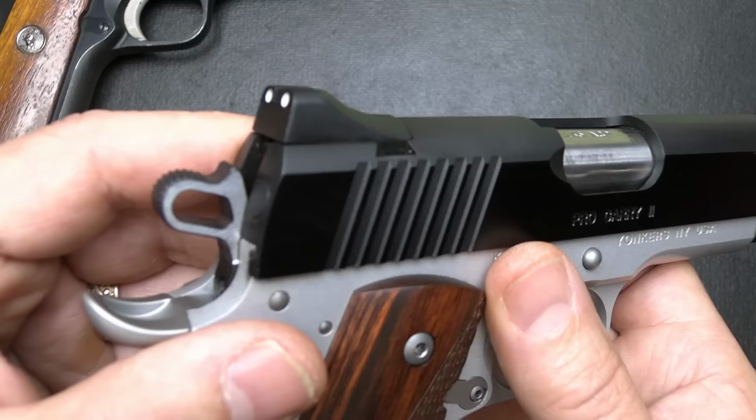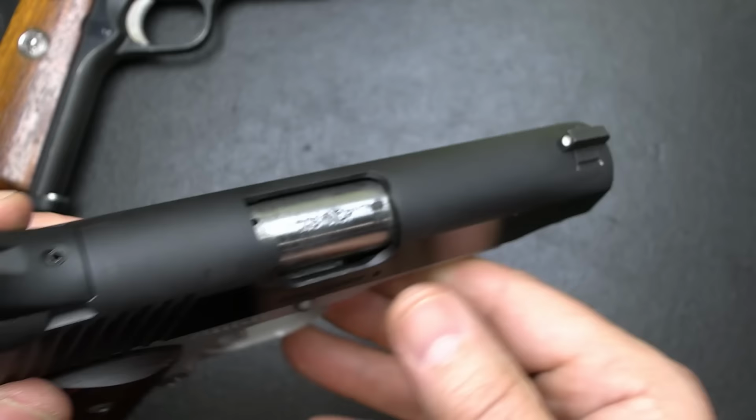The sights are kind of a Novak style. They are dovetailed in. We have two dots on the back with serrations, and then we have a dovetailed front sight.